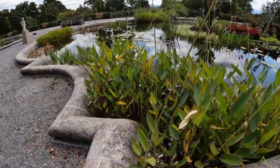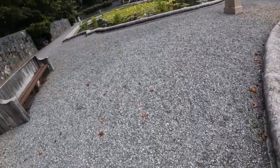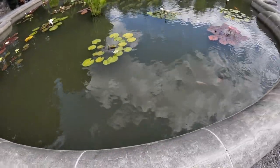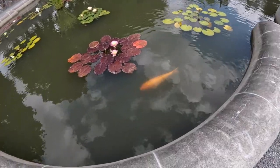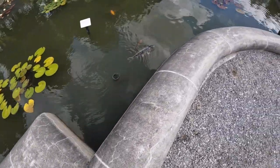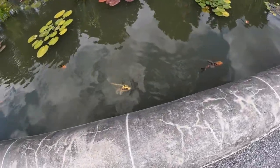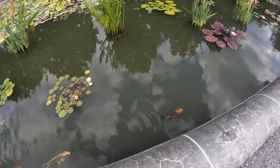Whoa, king size bees though. With the last pond over here. Got fishies in this one. Look at that dude. Got no food for you, man. Sorry. Move along. Oh, good. We can get out right there.